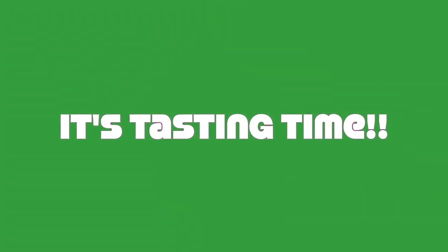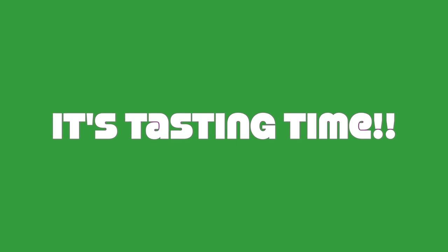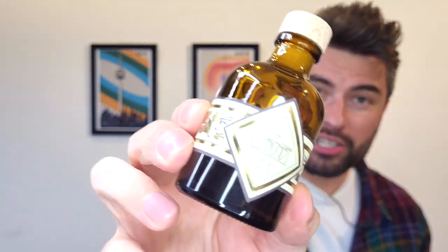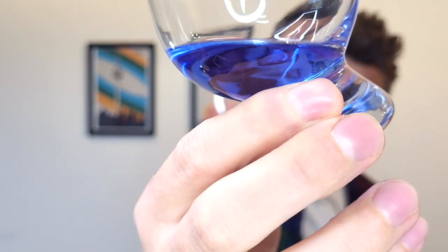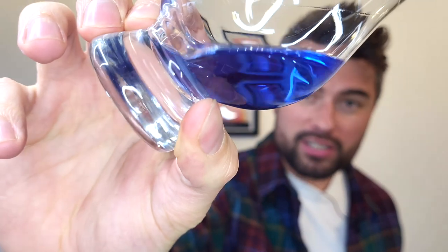Taste time! Yeah, sorry about the overabundance of German gins lately, I just can't get enough of the sausage. So for your viewing pleasure, there's my miniature bottle of the Illusionist gin. I refuse to buy a full bottle on the basis that I have no idea how this is going to taste and whether I want this in my gin cabinet. It is a very vibrant blue colour. Now, it kind of looks like some of those weird blue wines that you get, which are awful.